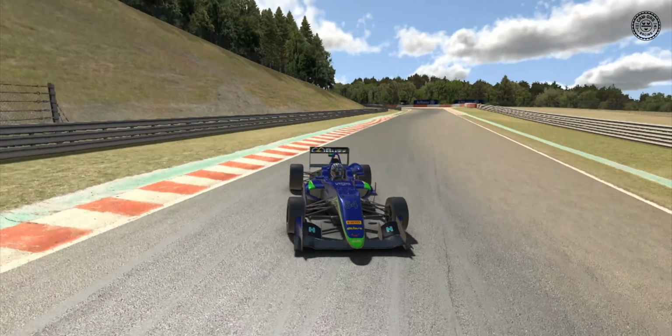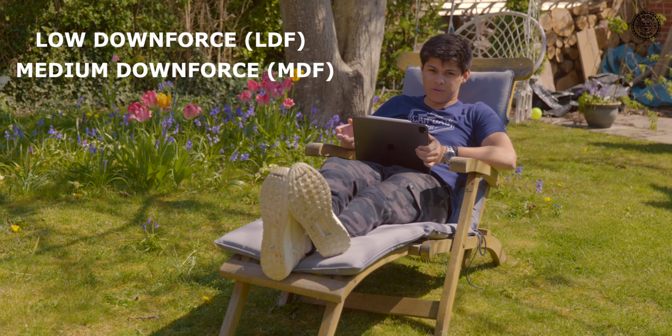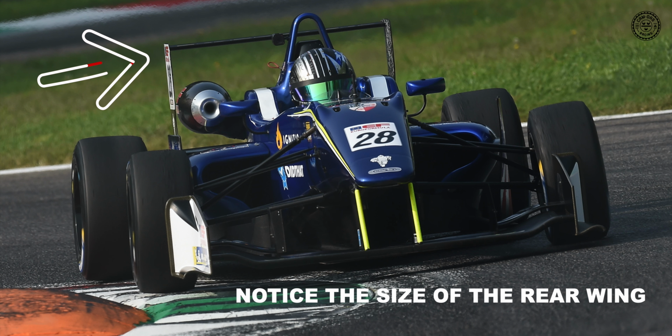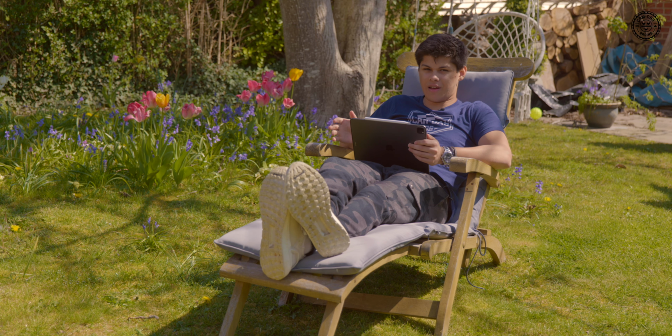For our Dallara F3 car, we have 3 levels of downforce options: low downforce, medium downforce, and high downforce. Most tracks are pretty clear cut, like Monza's definitely low downforce unless it's wet, and then you have Hungaroring in Budapest, which is 100% high downforce all the time. The case for Spa's downforce level, however, is not so clear.